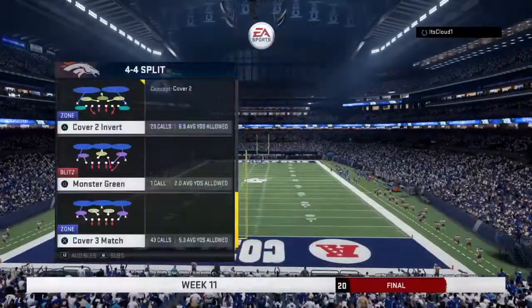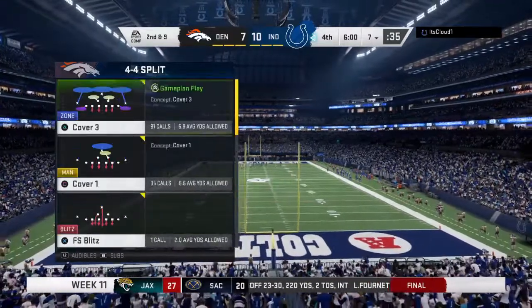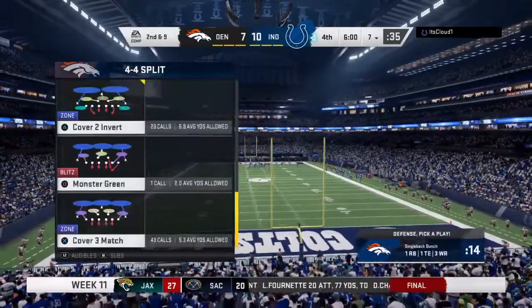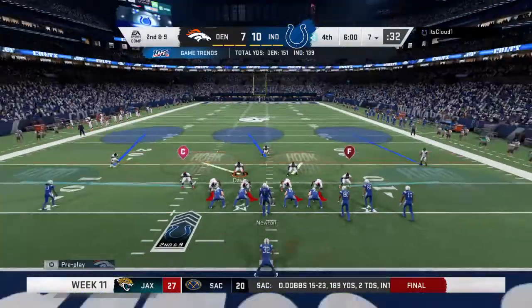One quarter remains here as we wrap up the week on a Monday night. This is the National Football League on EA Sports. Ready? Get ready.